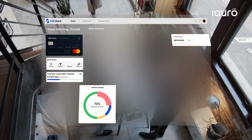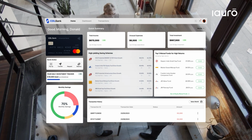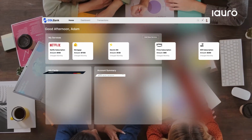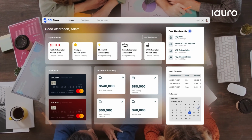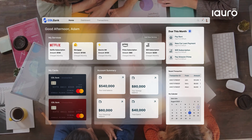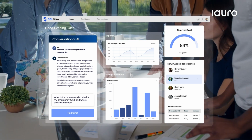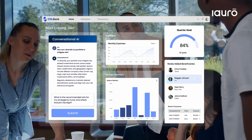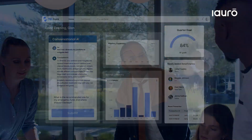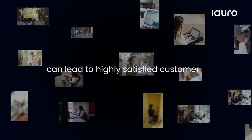To a savvy saver logging in on the go, at 10 a.m., the bank can provide information on high-yielding saving schemes, alerts on unusual spendings, and the financial summary at a glance. For the impulsive spender wanting reform, the dashboard can offer advice on smart ways to offset expenses, bill payment reminders, and budgeting features. A cautious investor wanting clarity before ending the day might expect fruitful interactions with GenAI chatbots, use dynamic UI elements like charts and tables for better data understanding, and require readily available customer support. Delivering distinct, personalized experiences to all types of users can lead to highly satisfied customers.